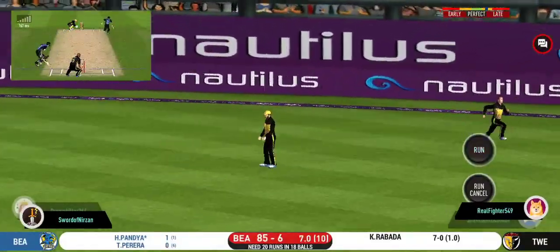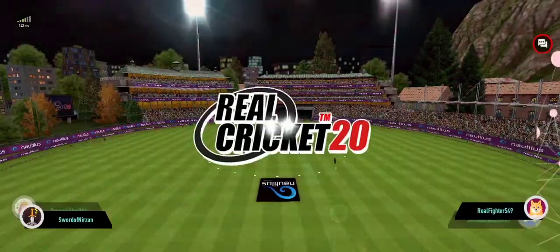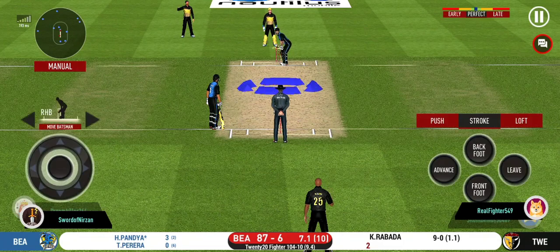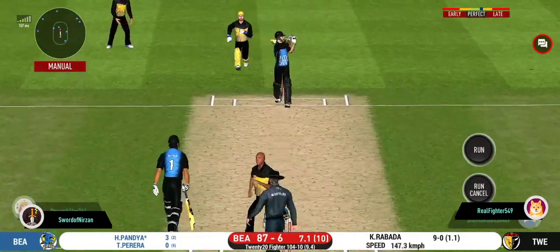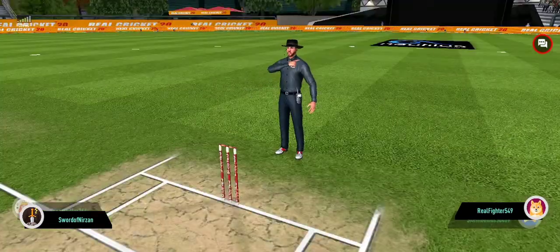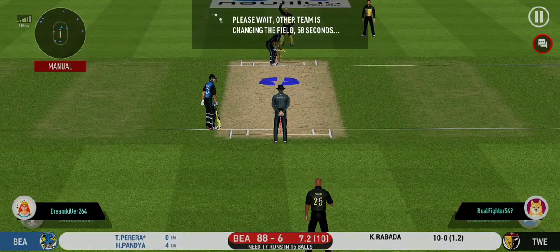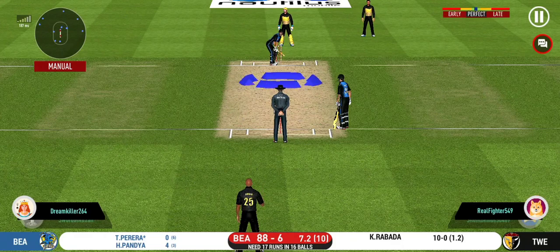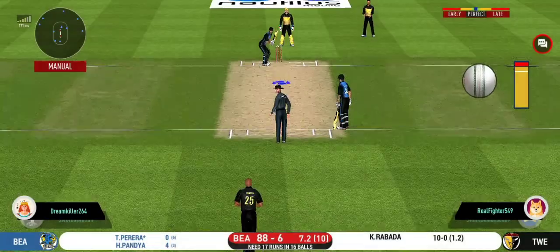They have run the first one quickly and should be looking for two. That is excellent running between the wickets. The bowler is bowling from his favorite end. That is a very quick single taken. Looks like there will be a lot of slower balls coming.